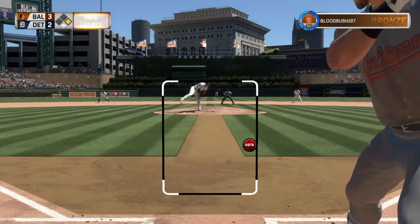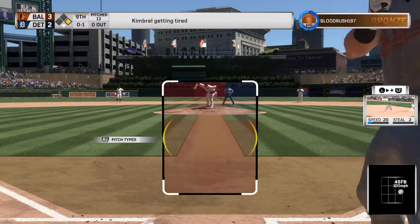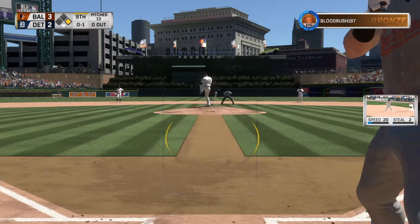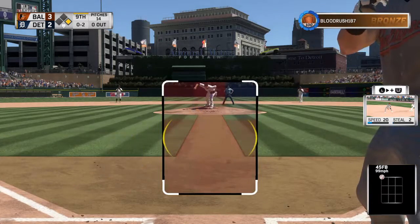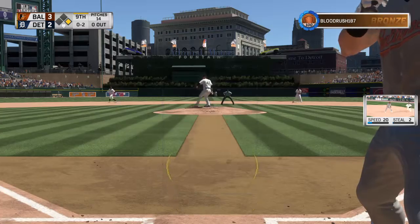First offering on its way. Scooter Gennett is at the plate now, and he takes a called strike. Great job of getting back in the zone with a hard fastball after the walk. I think he might have let a little frustration out with that pitch.